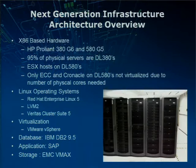95% of the switch of the physical servers went to DL380s. The 580s are actually used still for the single instance or the large instance databases and for a couple of the applications that need that type of horsepower. And those are the ones that we were talking about earlier with the NUMA node question. So it's Red Hat Enterprise Linux 5, Veritas Cluster Suite for the application pieces that still need to be very high availability. And then it was VMware vSphere, IBM DB2 9.5, and then the EMC VMAX. And I'll go into the VMAX and the LUN limits and all the things that they used to do the sizing in the next few slides.